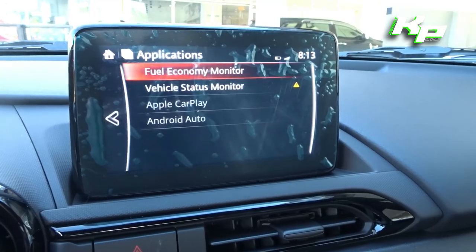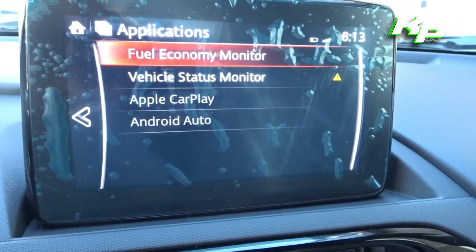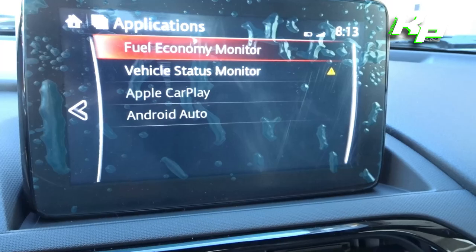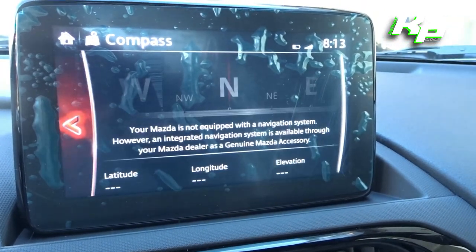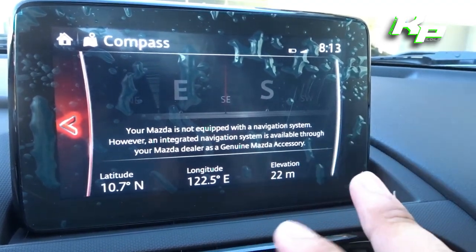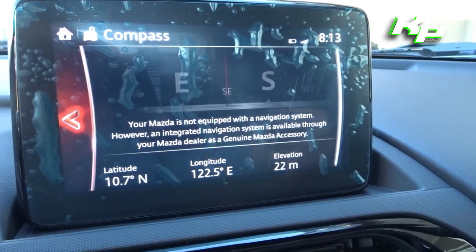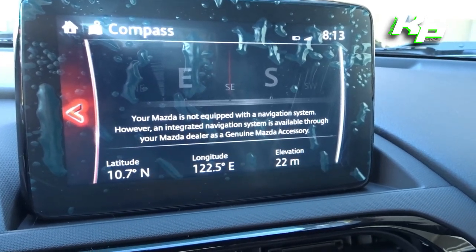Next is applications. This is where you can read your fuel economy monitor and status monitor, and this car is featured with an Apple CarPlay and Android Auto. Next is your navigation. However, the SD card is not available, so it could leave like that. It contains your latitude, longitude, and elevation.